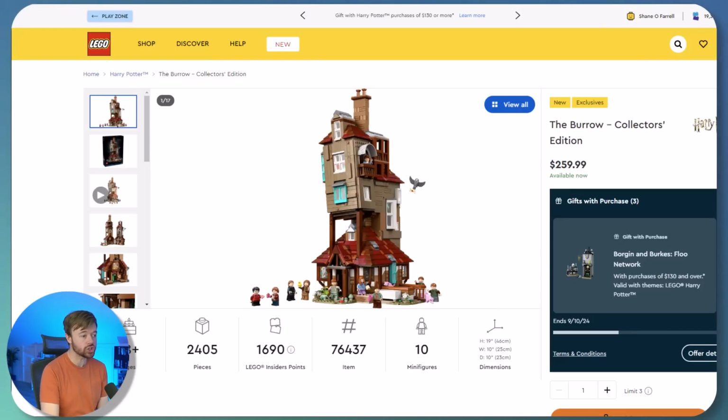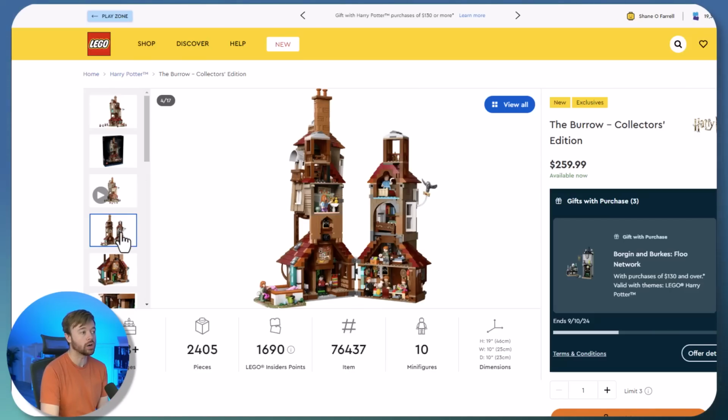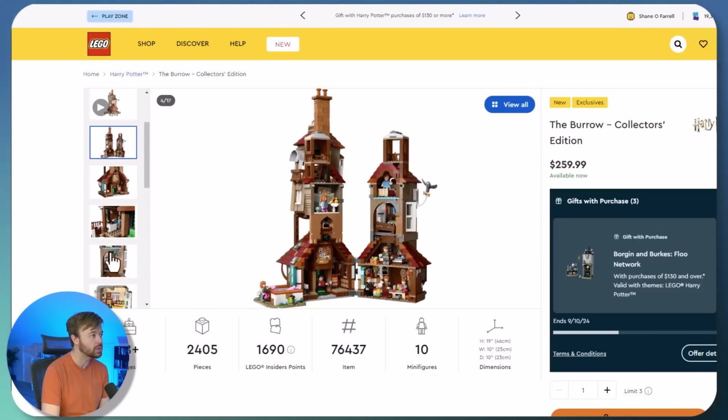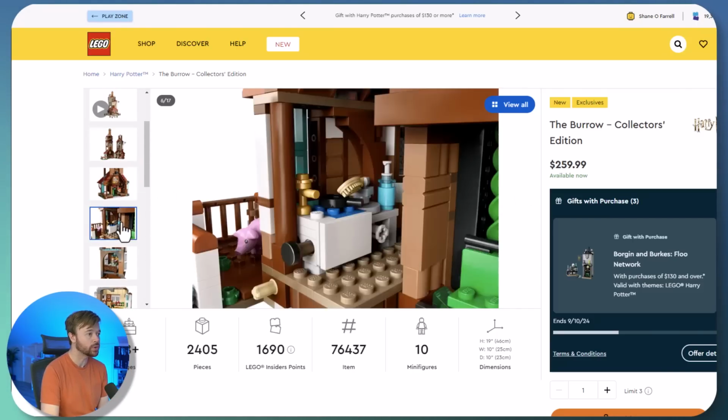And again, it just launched at the beginning of September, and to celebrate this launch, you are getting those gifts with purchase. So this is a highly detailed version of the Burrow, and it's packed with a lot of playability, a lot of fun going on in here, while also having tons of minifigures, of course. Tons of detail. We have Harry going up the chimney with the Flu Network here.